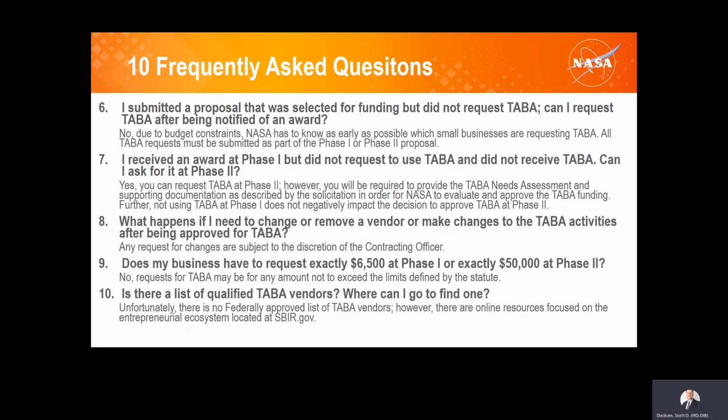Question 8: What happens if I need to change or remove a vendor or make changes to the TABA activities after being approved for TABA? If you need to make changes to TABA, you should consider it the same process as if you had a subcontractor, in the sense that for any changes to any contract, you would contact the contracting officer and make a request for a change. It will be up to the contracting officer to make the final determination as to whether or not you're allowed to change a TABA vendor.